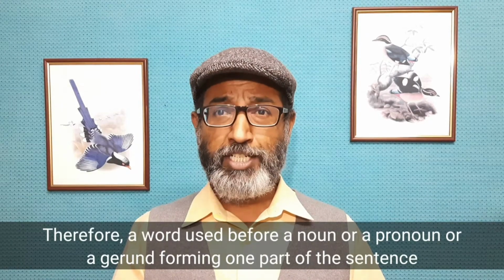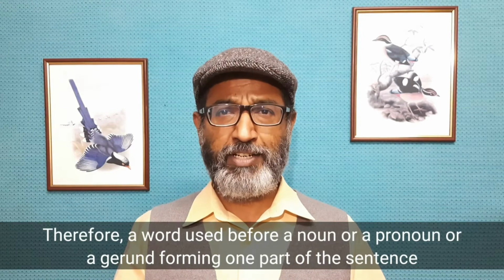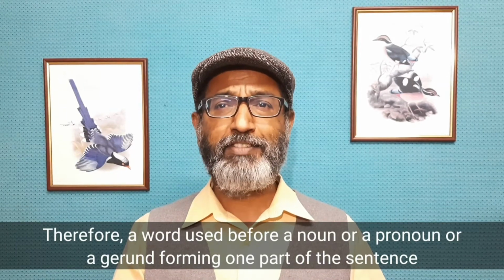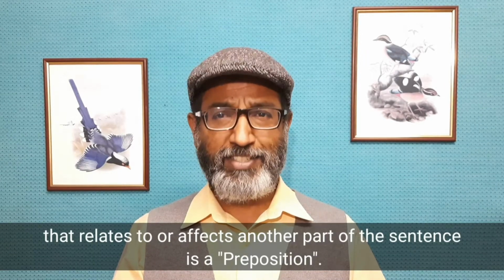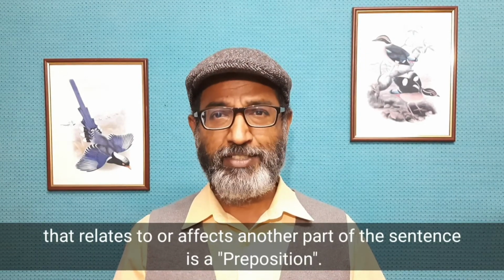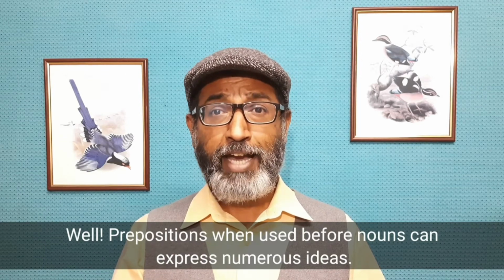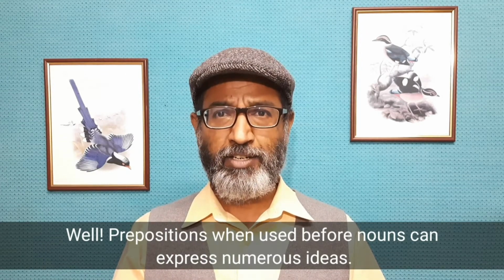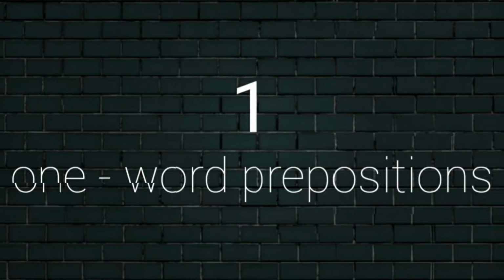Therefore, a word used before a noun or a pronoun or a gerund, forming one part of the sentence that relates to or affects another part of the sentence, is a preposition. Well, prepositions when used before nouns can express numerous ideas. First, let's look at one-word prepositions.